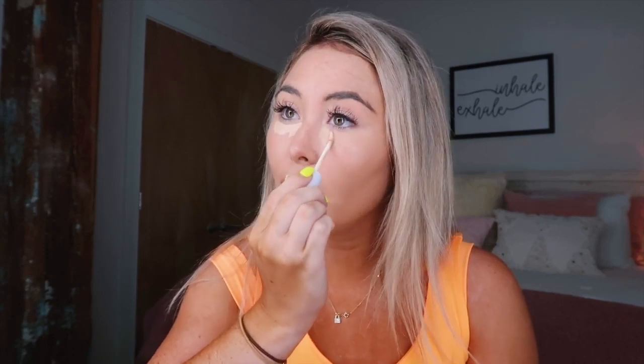So I'm going to just highlight under my eyes, and I'm definitely lightening up the look even more, which isn't good because this foundation's already really light for me, but we'll fix it, I promise. I really like this concealer, like a lot. It just looks so flawless under the eyes.